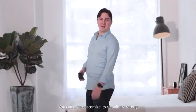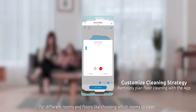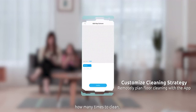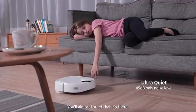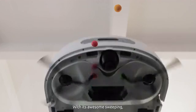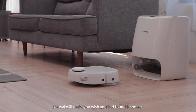You can even customize its cleaning strategy for different rooms and floors, like choosing which rooms to clean, in which order, how many times to clean, the type of floor, and it creates cleaning reports for you after it's done cleaning. Narwal is also ultra quiet. You'll almost forget it's there. With its awesome sweeping, vacuuming, and mopping tech, Narwal will make you wish you'd found it sooner.